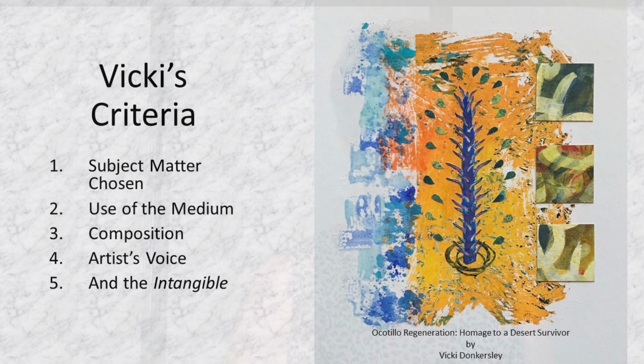So I want to talk about the criteria I look for, and there are 4 elements, and they all dovetail together. First is the subject or the content of the work. Second is the way the medium has been used to render the work. Third is the way the artist has composed their composition using the elements of art and the principles of design. And fourth is the artist's personal artistic voice or the interpretation that they bring to the work.